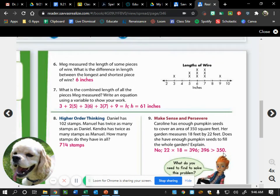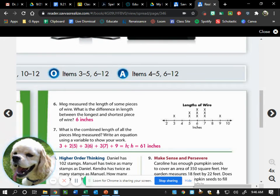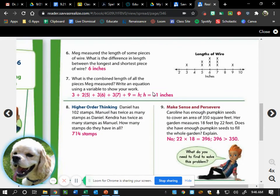So number 6 said, oh, here, let me put that up a little bit. Meg measured the length of some pieces of wire. What is the difference in length between the longest and the shortest piece of wire? So I had a lot of people ask me questions about this because they were thinking that they were looking for the most and the least amount of x's for each number. But that's not what they're asking for.